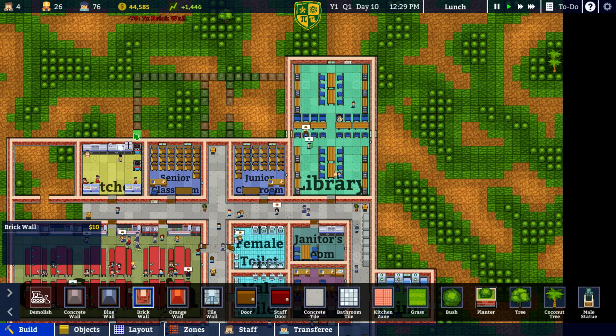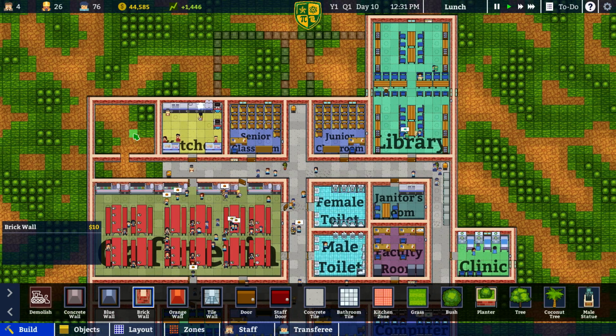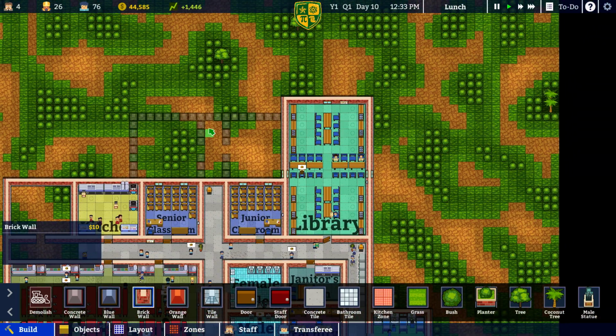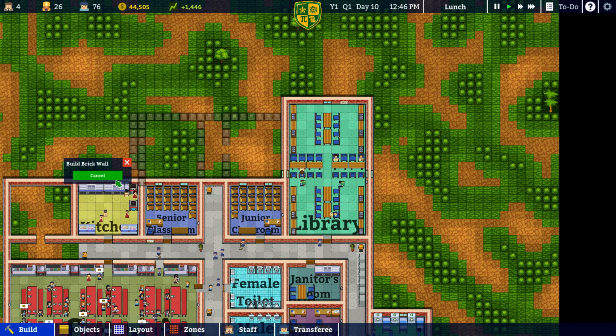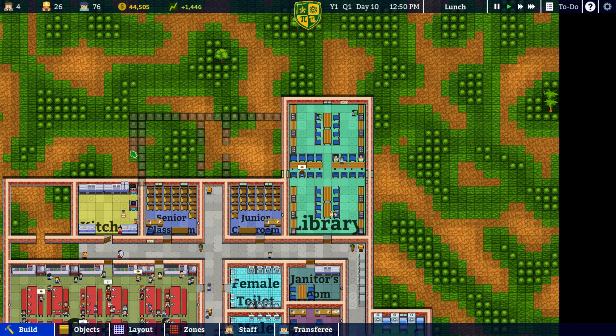Okay. And, oh wait, no, there's 7 across this way already, aren't they? So we really only need to go 6. And, oh gosh, am I going to have to go through and do that again? Cancel. Cancel. It'd be nice if there was like a cancel button that you could just drag over these things and tell them not to build them.